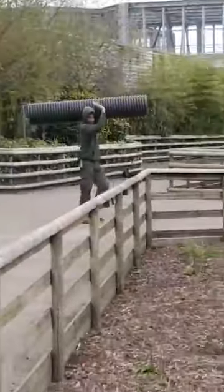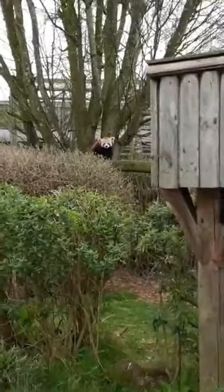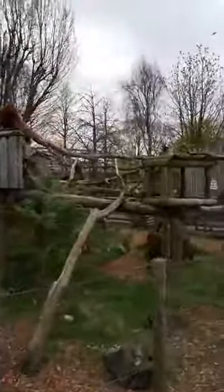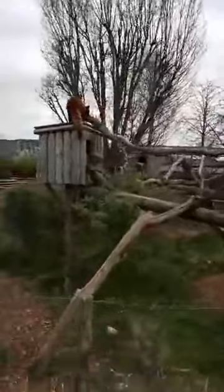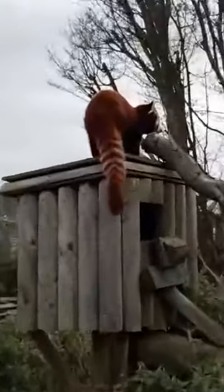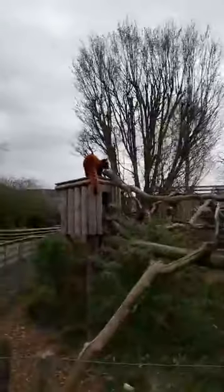Simon. Hello. Can you remind us which one's which? Who's that over there at the back? I'm about to go in as well. Oh, cool. Simon's just going to go in there with them. Yuzu is at the bottom of the tree here. So that's Mei Shan on top of the box. So that's our girl. And then we've got Yuzu over the back there.